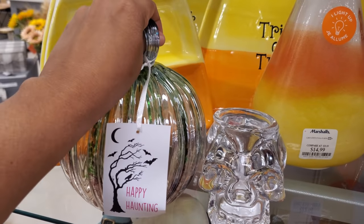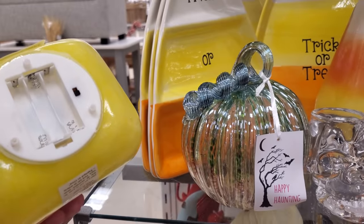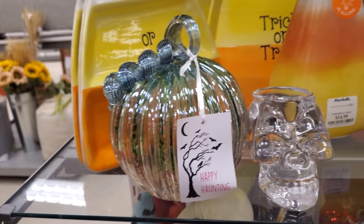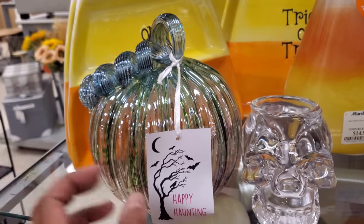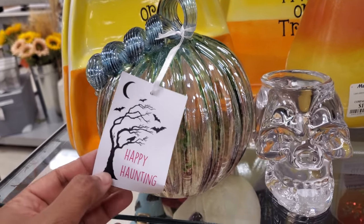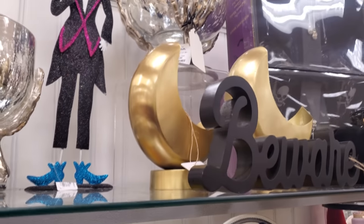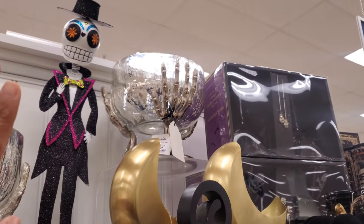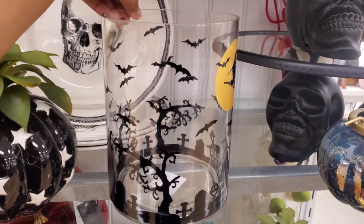I don't believe it's a speaker. It is a door for a speaker. Oh. But it's just a battery compartment inside, so it's just a door. What a bummer. Wouldn't it be, say, like, ooh, the candy corn? I don't know, something spooky. Like, maybe eerie music. That would be cool. So, this pumpkin, Happy Haunting. And look right here. We have, like, this Bone Daddy. He's all glammed up. This one's kind of cool. Hand wash only. Have the large witch.